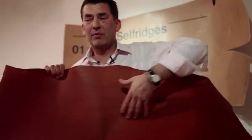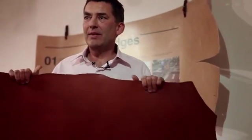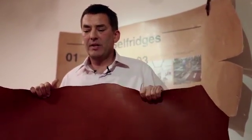There's no attempt really being made, a little bit of correction but not much, to hide the character of this skin. And if you were to look at a bundle of these, some would be marked, some would be scratched. There'd be identification marks for the actual personality of the cow, let alone how you're going to use it, because that's going to change as well. But it's a really beautiful and interesting piece of leather.